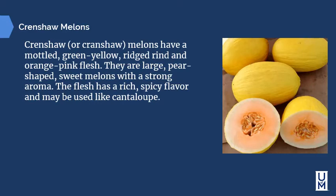Crenshaw melons, also called Cranshaw melons, have a mottled green-yellow ridged rind and an orange-pink flesh. They are large, pear-shaped sweet melons with a strong aroma. The flesh has a rich, spicy flavor and may be used like cantaloupe.